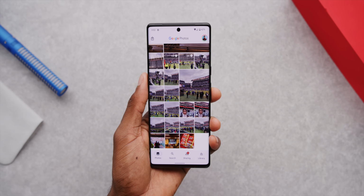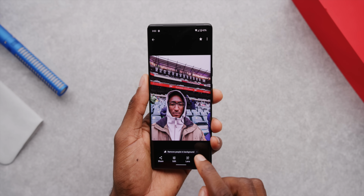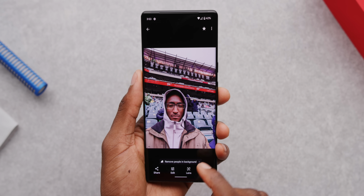Now, there's also a new feature in Google Photos for Pixel 6 that lets you go back to any picture in your library and erase the things that you don't want.